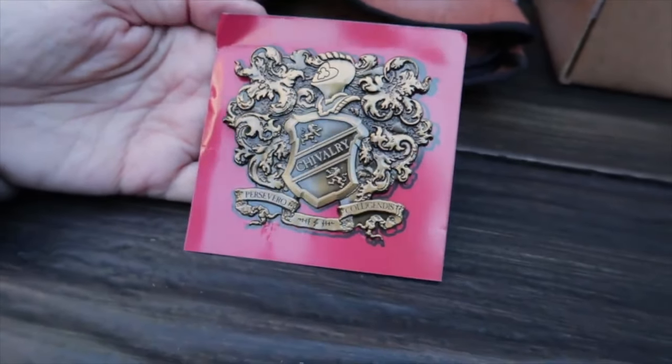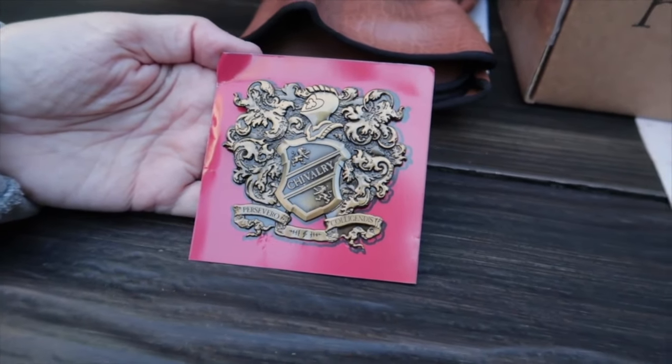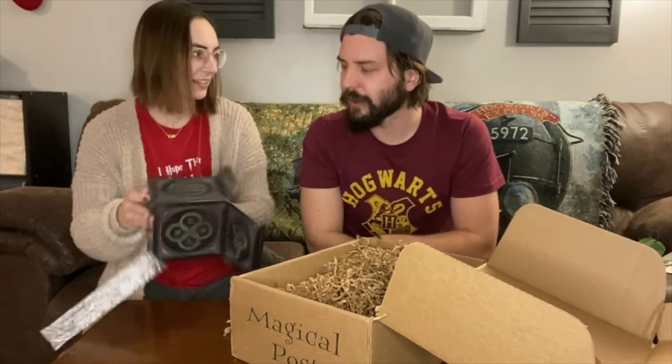I love pins. I'm glad this came with two pins. Beautiful pin. Huge, too. We love really big pins. Okay. But that is one of the items representing the lion. What do you think? Mug? I'm gonna guess mug. Ooh, that'd be cool.